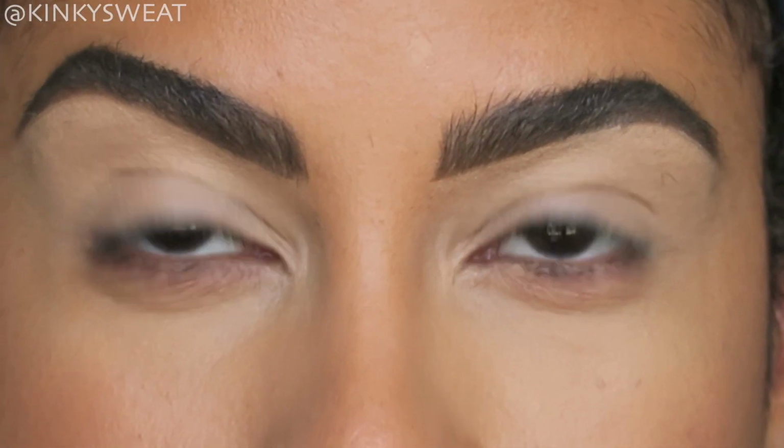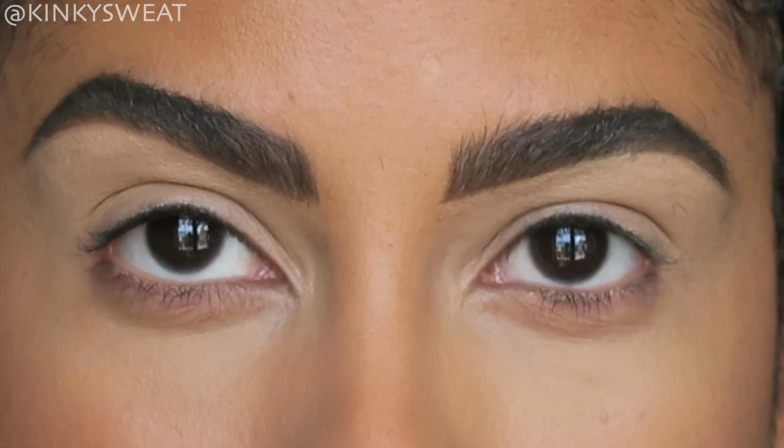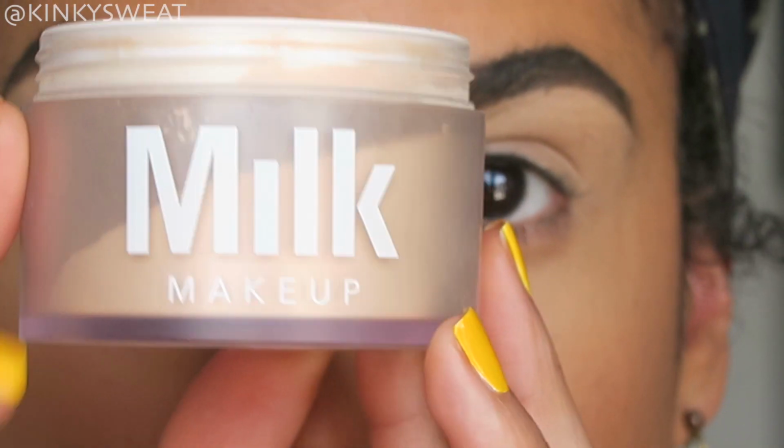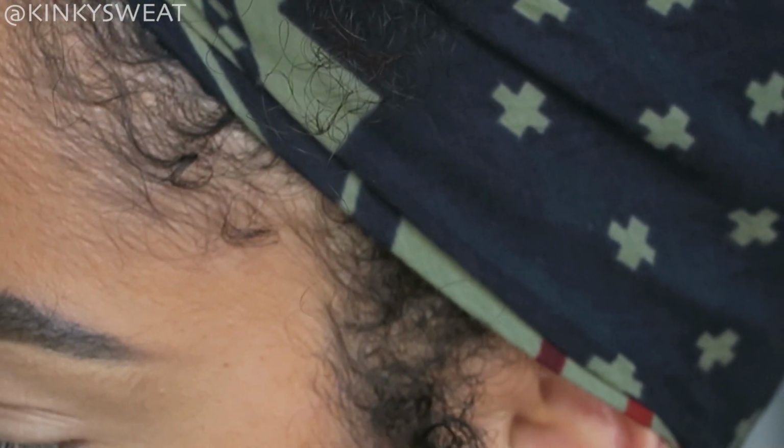I do find that the mattes in this palette tend to grab a little bit. I will set my concealer. I don't usually, but I just want to see the difference it could make possibly in the blending. Taking a little bit of my Milk Makeup Blur and Set Loose powder in the shade Medium. I could use light, but I forgot to bring light with me in the bedroom, so unfortunately we're just gonna have to stick with this shade.